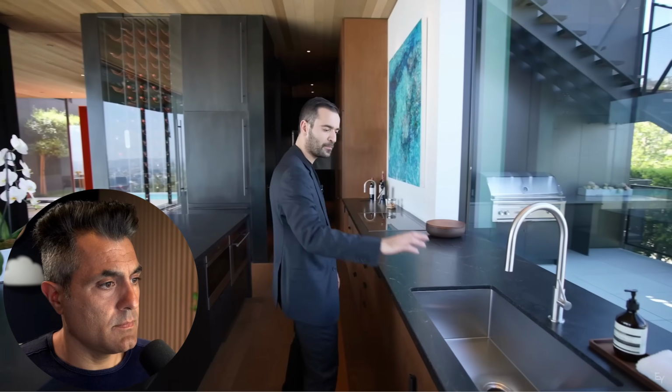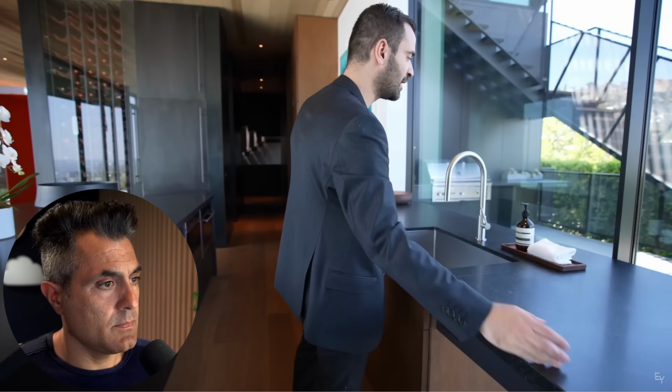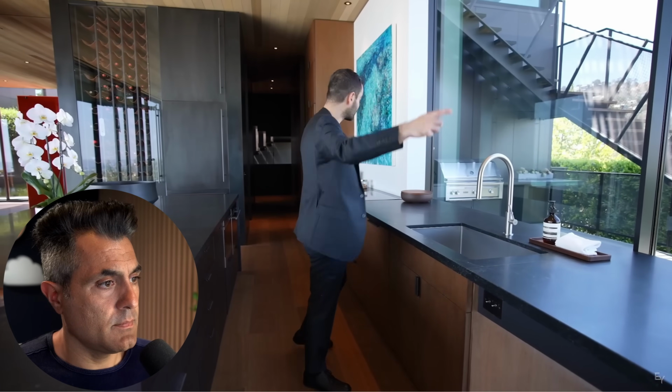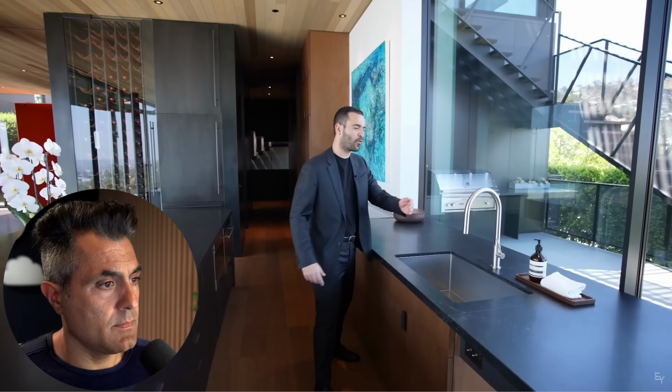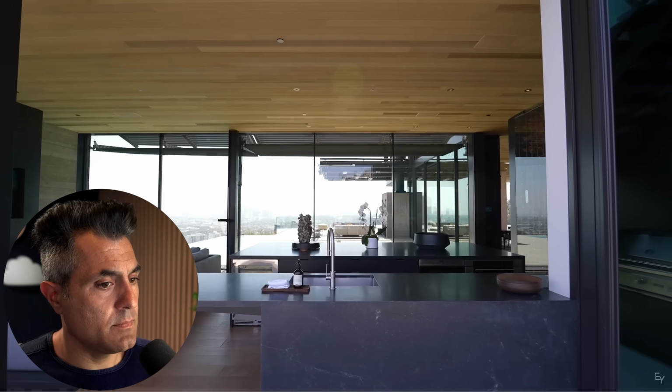And let's see, we have the main sink right here. And this island setup, I guess, for extra seating. And here's another unique detail about this kitchen cabinet design. Glass doors actually stack on this side, kind of opening up the other side of the cabinet. So you have this open design from your kitchen.